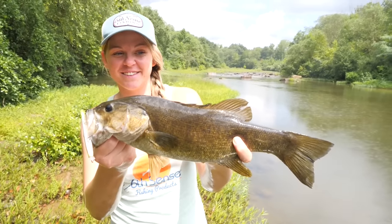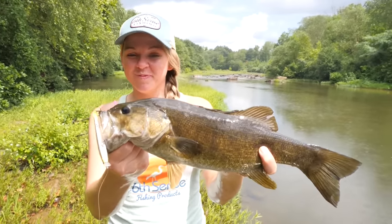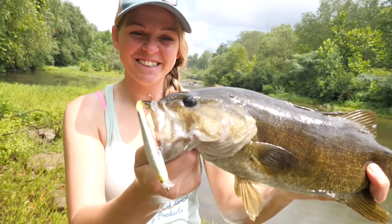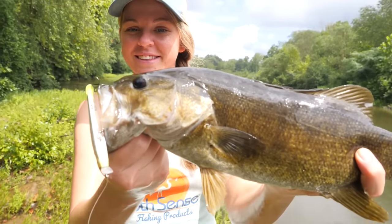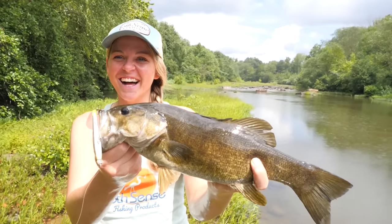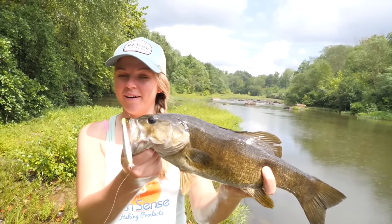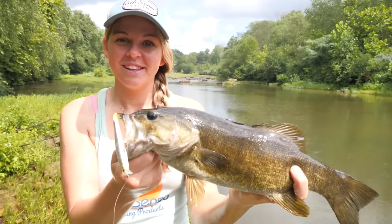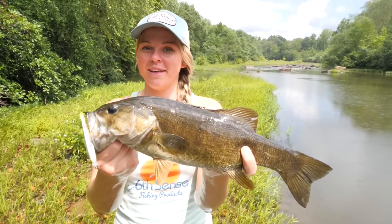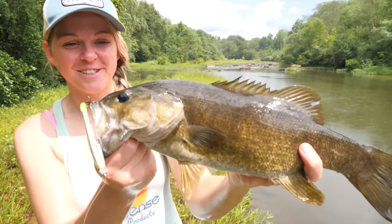Now this is exactly why you go out and explore new creeks and rivers, because you just never know. I've seen this spot before on a map. I was like, it looks pretty good. And we got here, it's kind of low, but that doesn't matter. These big guys are out here just chomping. We got largies and smallies. Is there any spotted bass out here? I don't know. When that fish was rolling, I thought you had a catfish for a second, but it was a giant smallie. I am so stoked right now. That's such a cool fish.